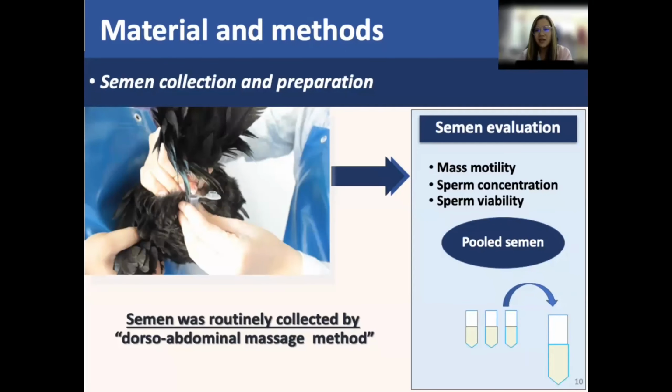The semen collection, cryopreservation, and thawing. Semen was routinely collected twice a week, according to the technique initially described, the dorsal abdominal massage method. Care was taken to avoid contamination of the semen with coagulant product.